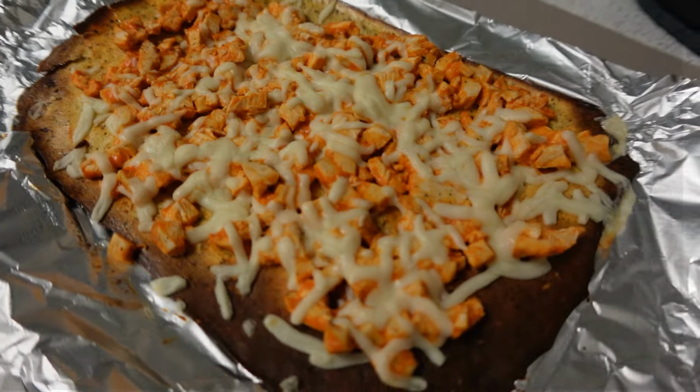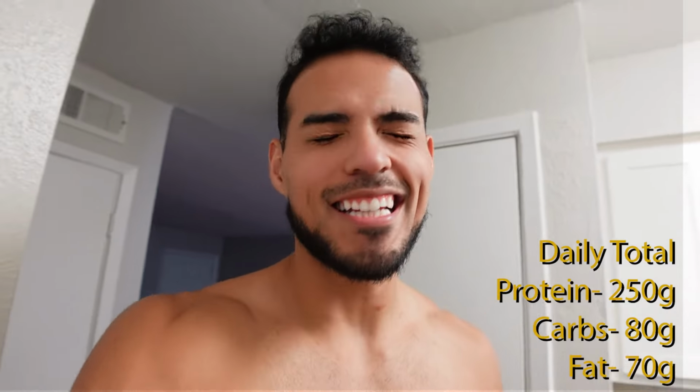So this is gonna be my last meal for the day. It's a lot of fun. Sorry, I just got out of the shower, so I'm looking a little crazy, but I'm gonna go ahead and eat this. I'm gonna enjoy it. That is a successful low carb day. And then tomorrow we have a high carb day, so it's gonna be a lot of fun.